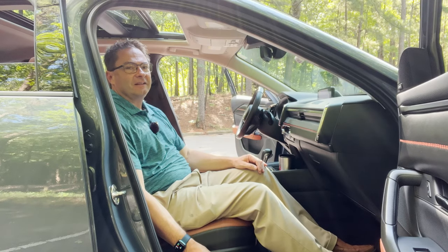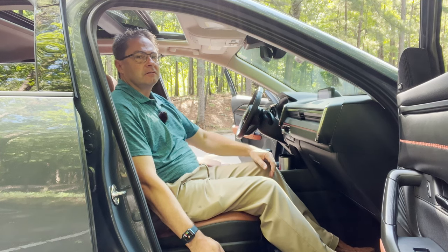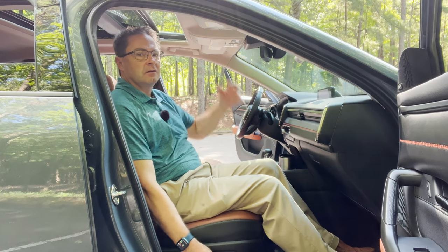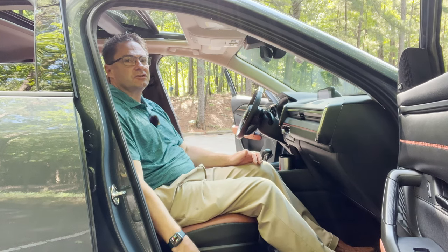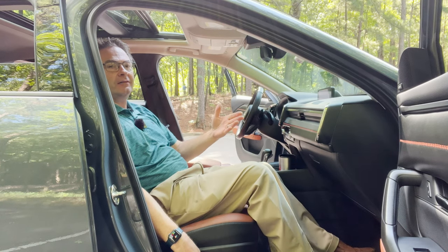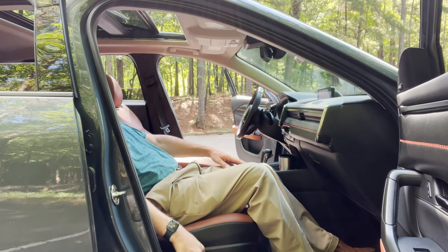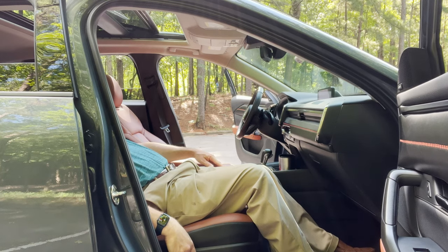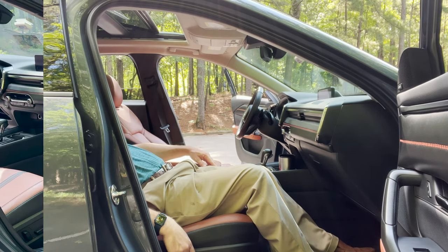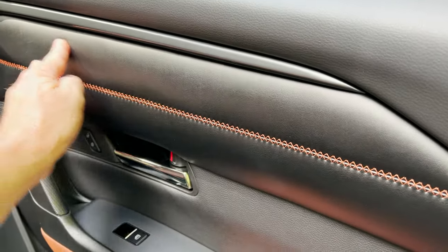And of course, we can't forget the passenger. This one raises, lowers, twists, lots of twists and turns. I assume it goes all the way back because the driver's does. You would want the passenger being able to recline more back than a driver. So yeah, it does all that. The only thing it's missing is the lumbar support feature. As we go in the passenger side, soft touch.